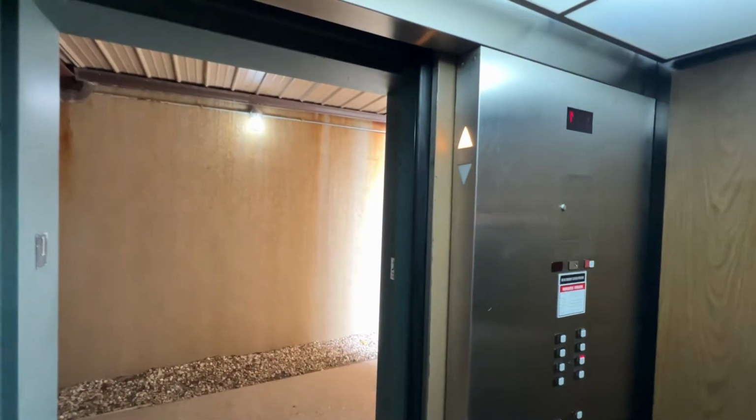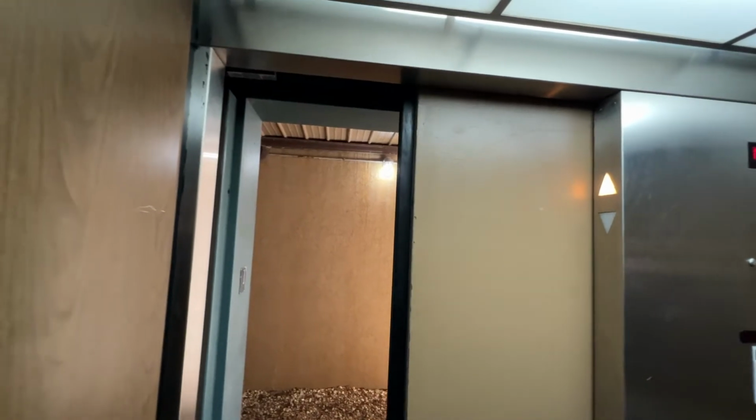We just caught this thing too. Presumably, if the other one's going, this is too.